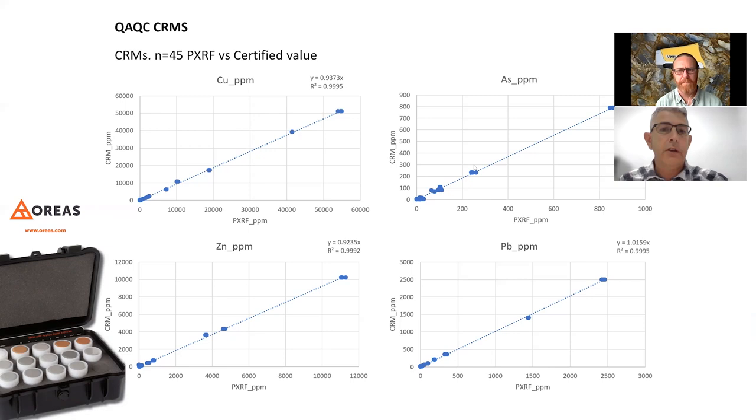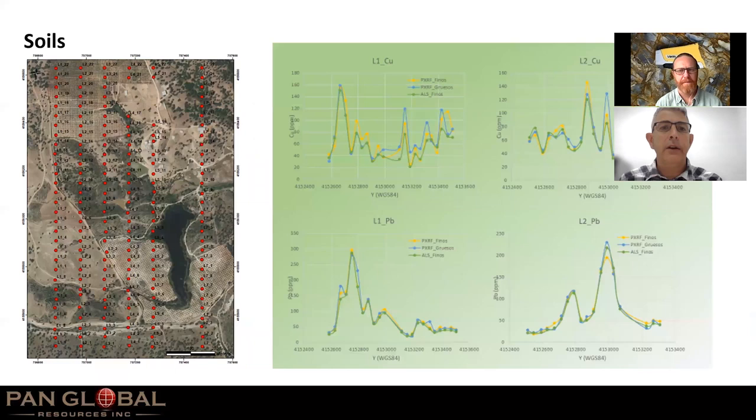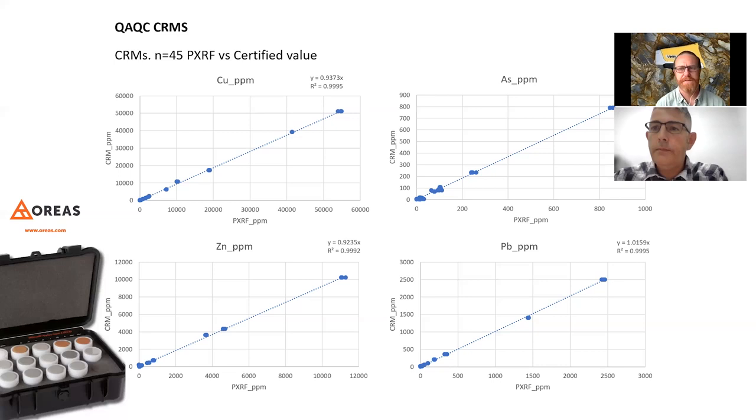Yeah. And it's important to be very stringent with QAQC data. Yeah, one of the big recommendations is matrix match standards. Absolutely. Or even if you've got materials from your own deposit and you use those as your CRMs or internal standards, that's fine as well. Yeah, absolutely. And the guys down at Aureas are so good. It's just a great company, and so helpful on all aspects of having these standards prepared. I wouldn't go anywhere else.